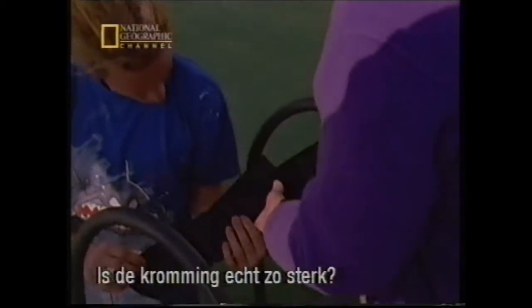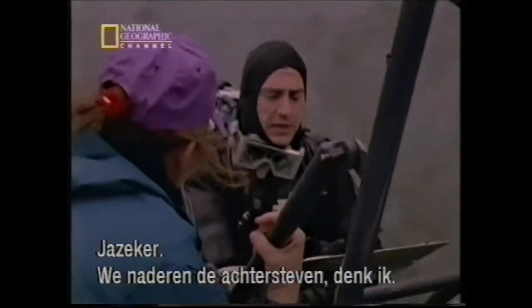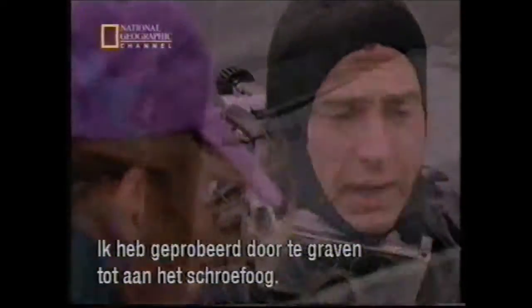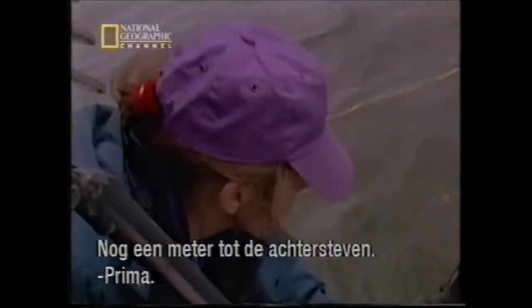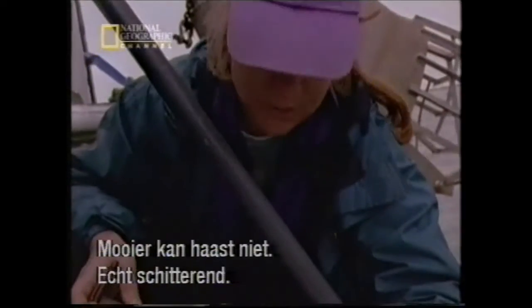Is it curving off at this radical angle? It is curving off at that radical angle. I think it is because that's where the hull is approaching the stern post. Yep, I agree. And I tried to dig deep down, right where that screw eye is. So there's about 3 feet of the stern post there. Excellent. Gosh, we couldn't ask for better than that. I'm just a hot dog.